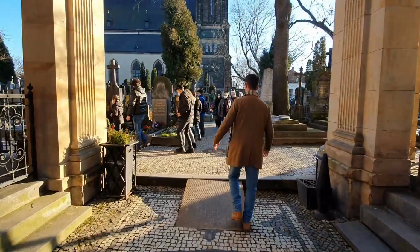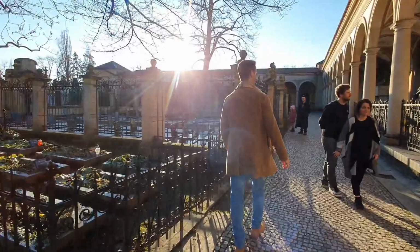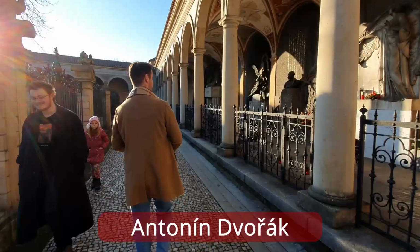Now the first grave I'd like to point out over here is just behind a corner. And it's a grave of a most famous Czech classical music composer, Antonín Dvořák. He's buried here with his family.